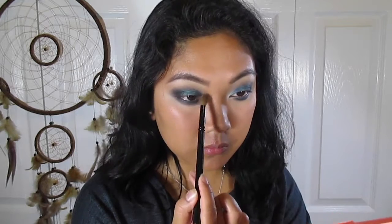Like I said before, I should have highlighted at this point of the tutorial, so I just took that icy blue shade to amp up the inner corner highlight again, then doing some last minute blending with my brush. Really no extra product, but you can use a little bit of that yellow and brown shade in the crease again just to blend and make everything smooth.